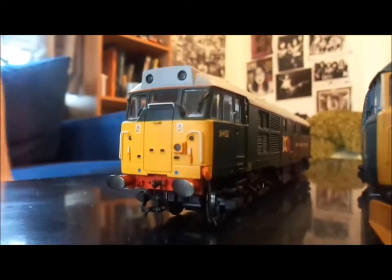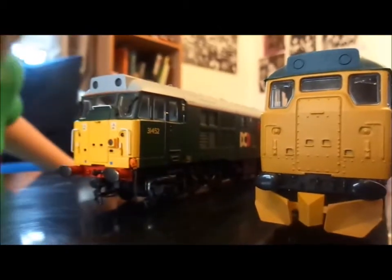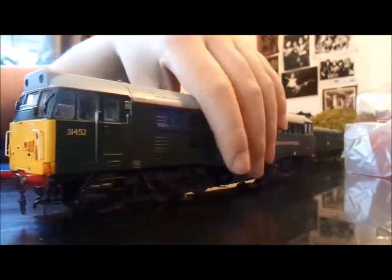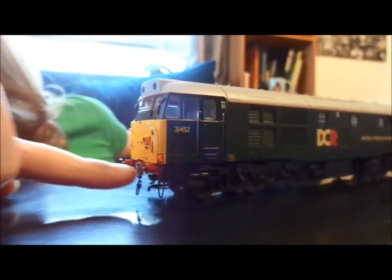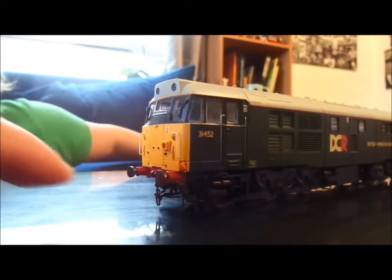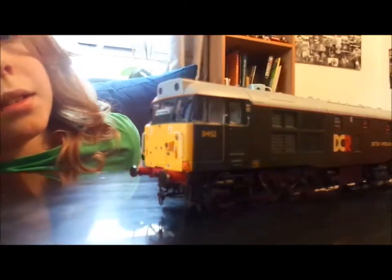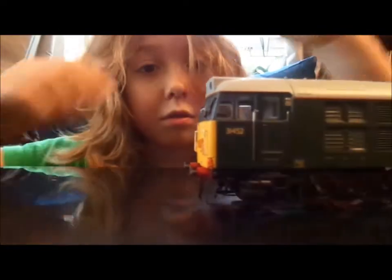Straight away you can see a massive difference, probably. As you can see, it's very well detailed. It does have sprung buffers, yes. Did you add the little chain detail? No, I didn't. It came like that, on both sides. And, yep, the doors open. Opening doors, sprung buffers. Superb detail.